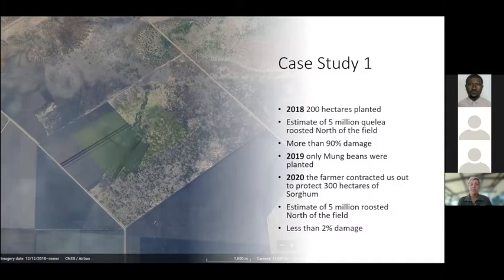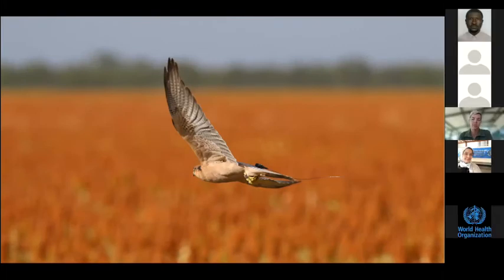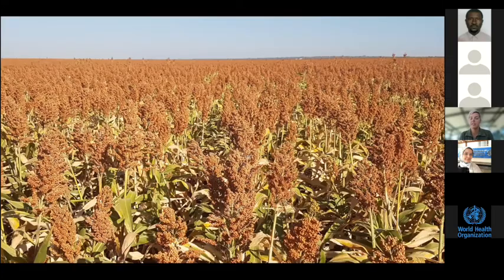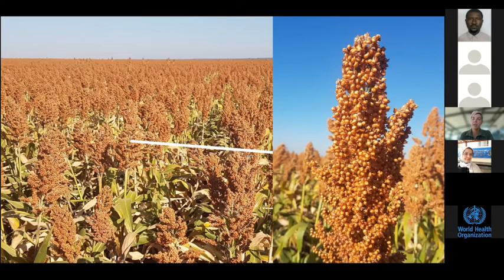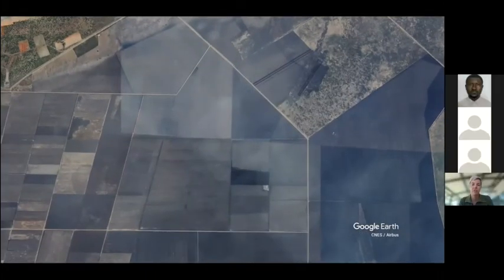Now in 2020, the farmer contracted us out for our services to protect his 300 hectare sorghum field from quelea damage. And once again, an estimate of 5 million quelea birds started roosting in the same area during 2020. Now we protected his field with our highly trained falcons and also our specialists. And this is what his field looked like when we protected it. And as you can see, that's a very healthy looking sorghum, and he sustained less than 2% damage during that year.